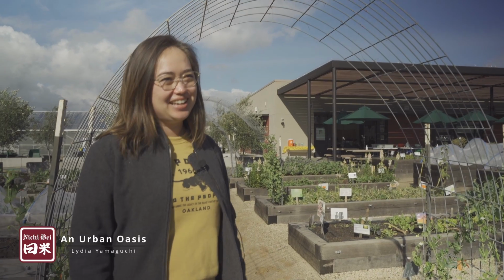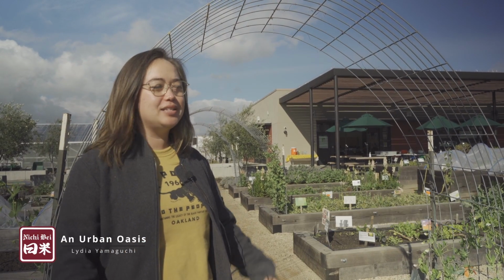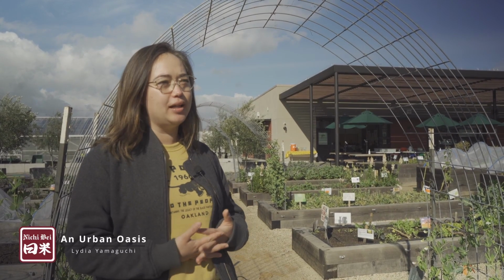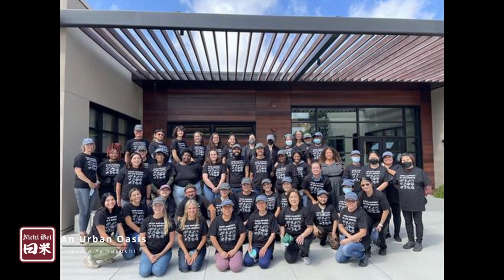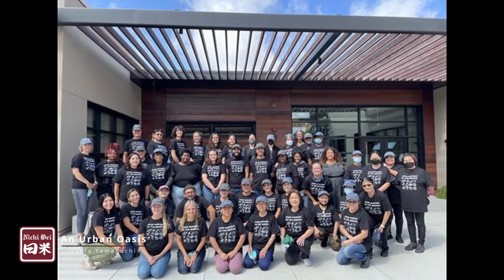The center is OUSD's new central kitchen as well as education space. So it's meant to be a hub for both the food, the meal program through OUSD's Nutrition Services program, as well as a hub for environment, food, and garden learning that happens throughout the schools. Lydia is a part of a team of people that provide Oakland students with an opportunity to learn how food is grown by providing a real-life outdoor urban farm.